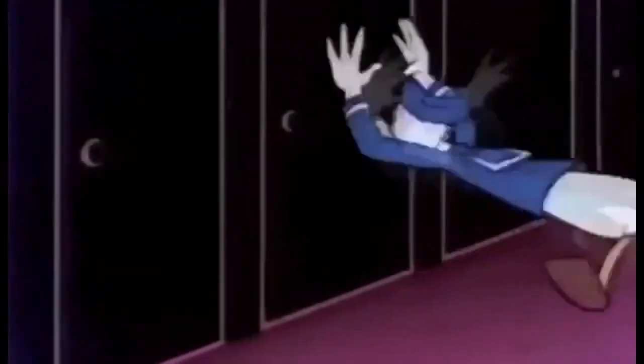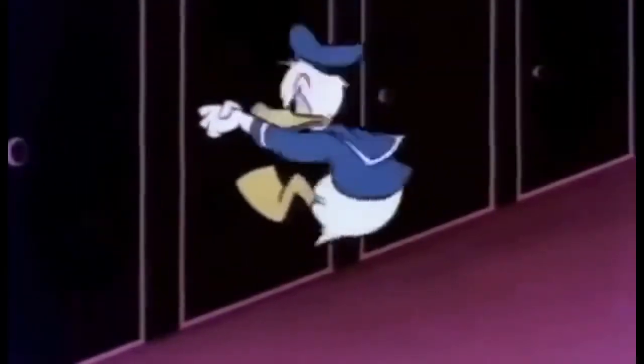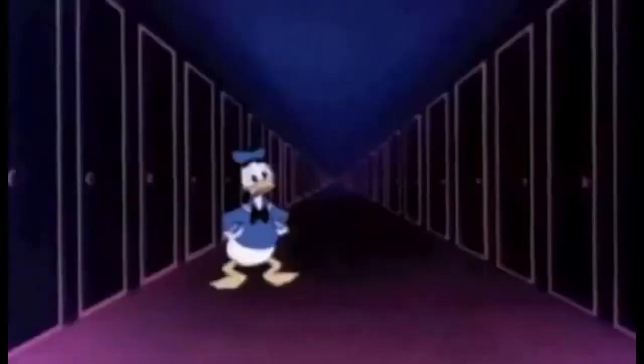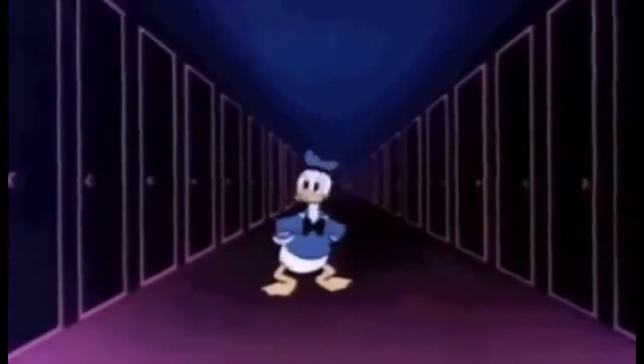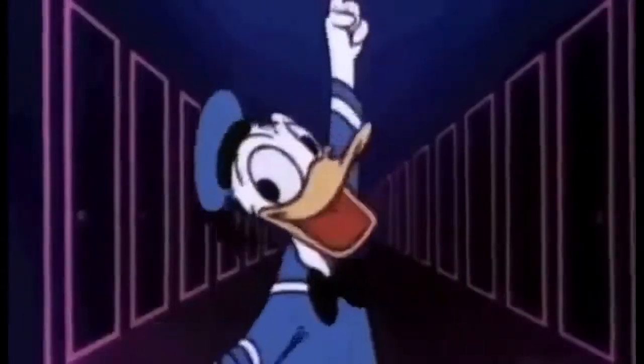I'll be doggone. I've never seen so many doors before. Each discovery leads to many others. An endless chain. Hey! What's the matter with these doors? These doors won't open. They're locked. Of course they are locked. These are the doors of the future. And the key is... mathematics.